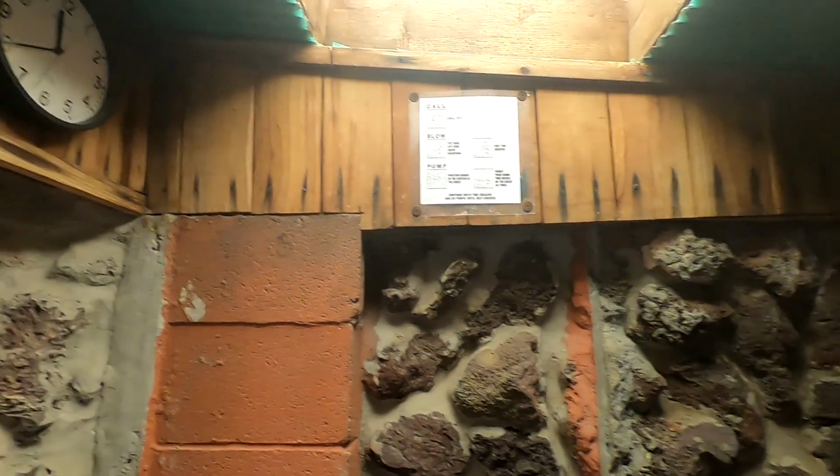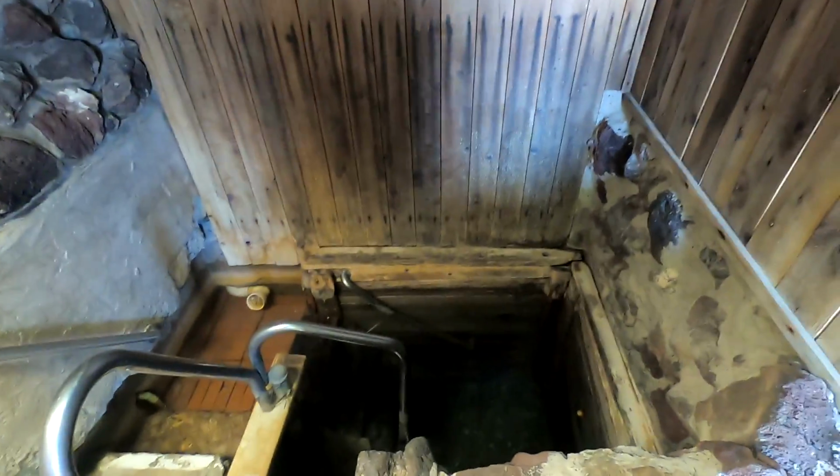So if you're just here traveling and want a quick dip, this is a good place to go. Friendly staff. They gave us towels. Even had a clock in here. And the water was amazing. Oh, it felt great to dip in.